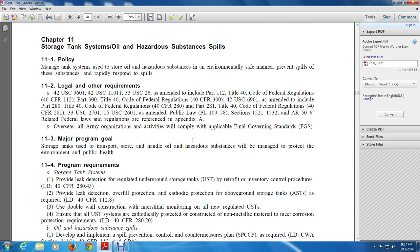11-4 Program requirements. Storage tank systems: provide leak detection for regulated underground storage tanks, USTs, and retrofit inventory control procedures per 40 CFR 280.43. Provide leak detection, overfill protection, and cathodic protection for aboveground storage tanks, ASTs, as required per 40 CFR 112.8. Use double wall construction with interstitial monitoring on all new regulated USTs, and ensure that UST systems are cathodically protected and constructed in a non-metallic manner to meet corrosion protection requirements, per 40 CFR 280.20.